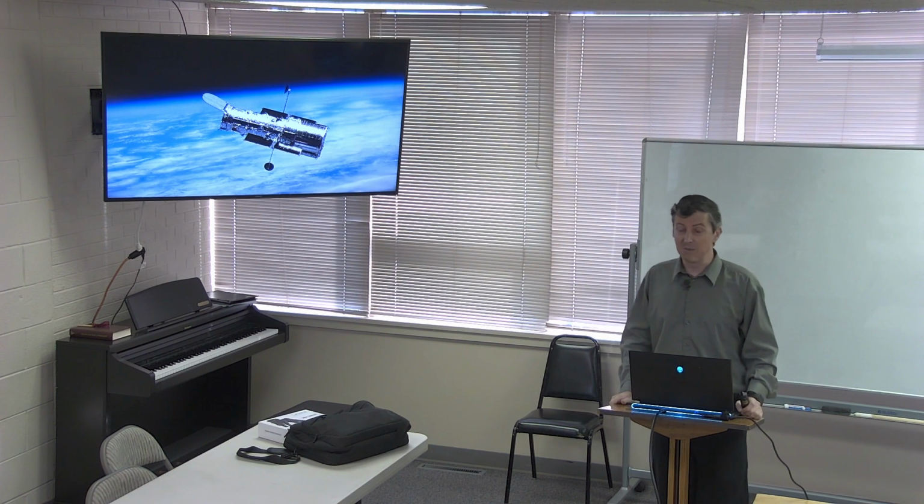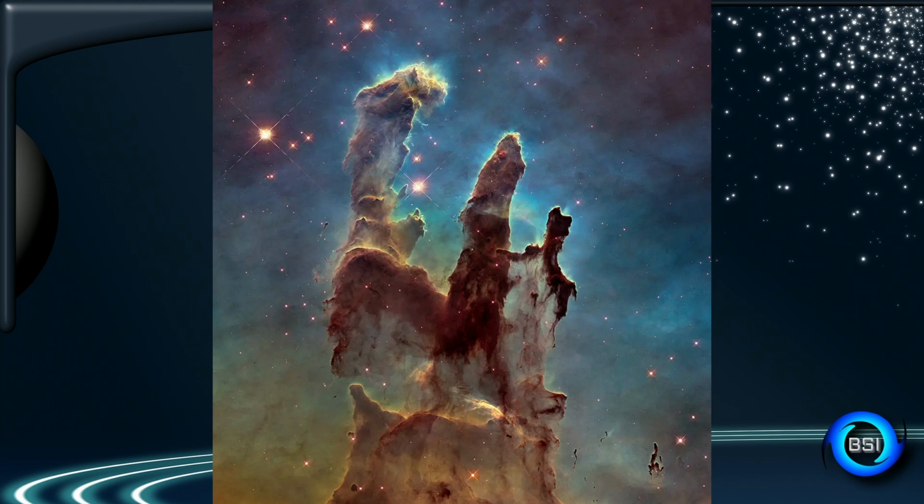That doesn't necessarily mean that the images are true color. Some of the images that Hubble takes are what they call false color, like this beautiful image of the center of the Eagle Nebula, which I call the Pillars of Creation, and it is stunningly beautiful.